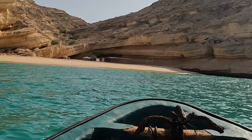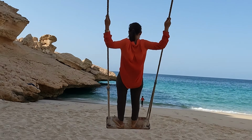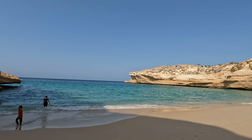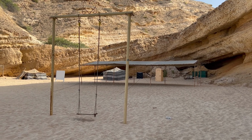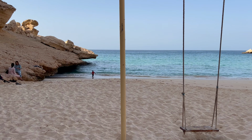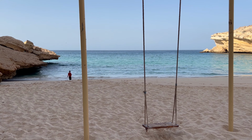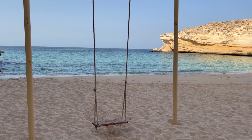This beach is amazing, beautiful and sandy, and the view will relieve you of all your tiredness. This beach also has some facilities like a washroom and a changing room. The best thing is that there will be almost no one, and you will be all alone on this beach and feel like you own the beach.